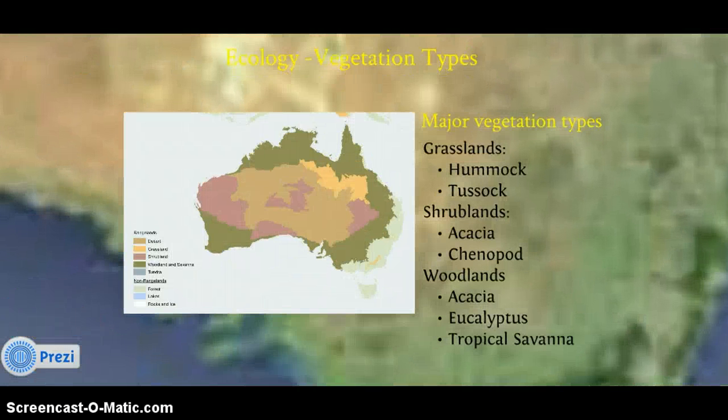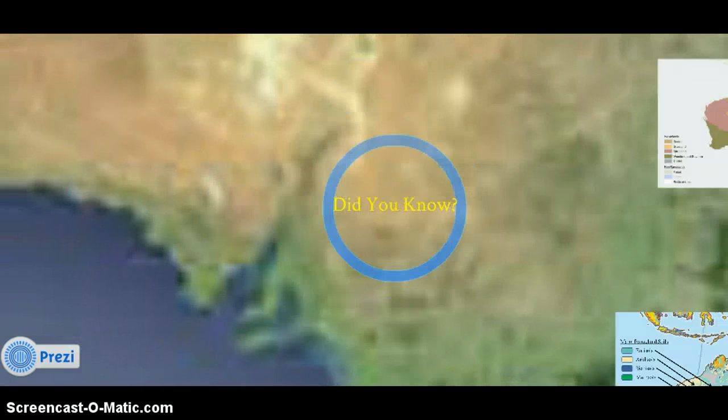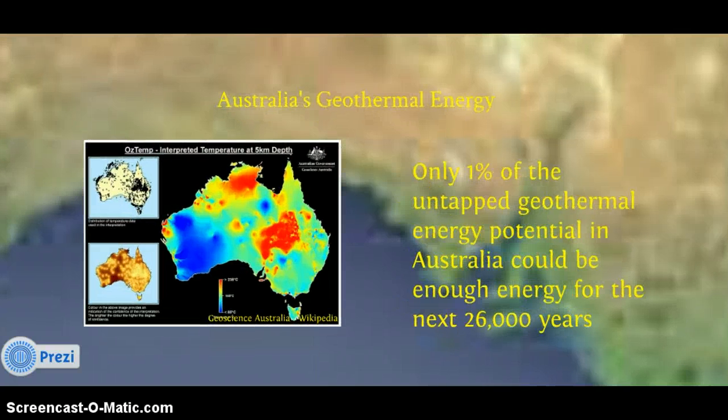For the vegetation types, there are a few grasslands in Australia, the hummock and tussock, and then shrublands include acacia and chenopod. The woodlands also include acacia and eucalyptus. Well, did you know? Only 1% of the untapped geothermal energy potential in Australia could be enough energy for the next 26,000 years.